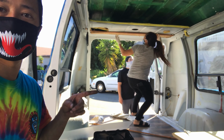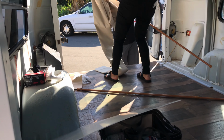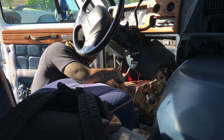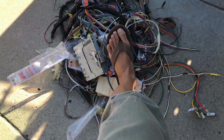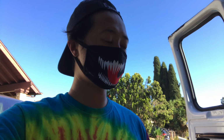Okay, so today we're going through the van. We got some help right over there. Should be a familiar face if you guys have been following the channel. Right now what we've been doing is just trying to clean it up. But the biggest thing we've done is we're trying to remove all the conversion van components and wiring. As of right now, this is what we have removed. All of that. So it's definitely cleaned up the interior quite a bit.